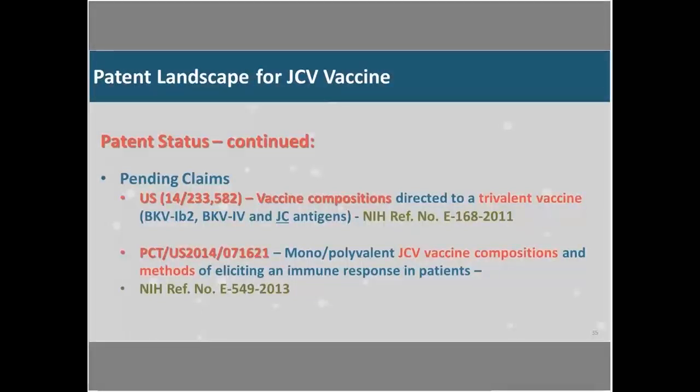So again, you can search those reference numbers on our website and get a brief abstract of what the technology is, and for more detailed information about the technology, you can contact Kevin Chang, who will set up a meeting, conversation with Dr. Buck about this technology in more detail if anyone would like to pursue it further.